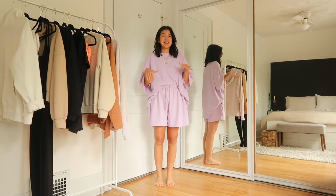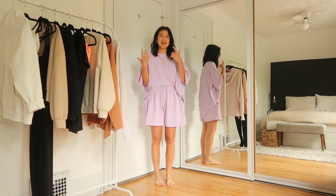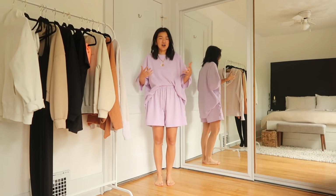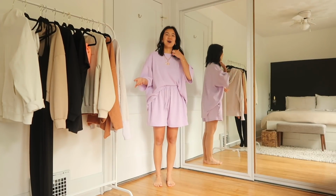But this one is a one size fits all kind of deal, so that's why it's a little bit more oversized on me, but that's how I like to wear my things anyways. I'd say this fits like a large set on me. So I think it will fit literally everyone. That's why it's called one size fits all.